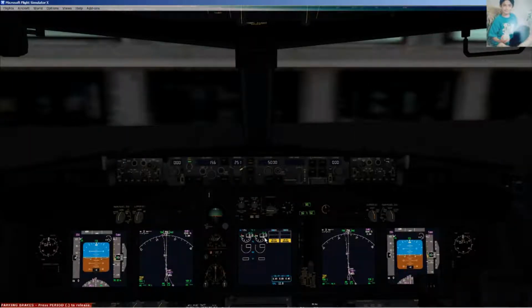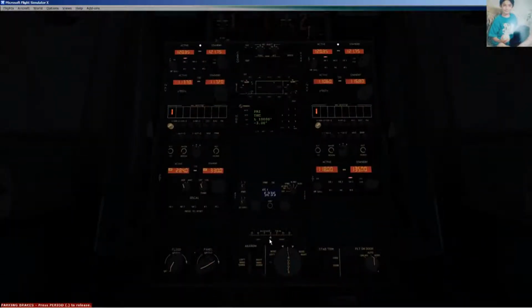Okay. And that's basically it. Passenger signs are on, windows are locked, MCP set, takeoff speed set, pre-flight. Rudder and aileron trim should be 0, 0, and 0. There we go. There we are.